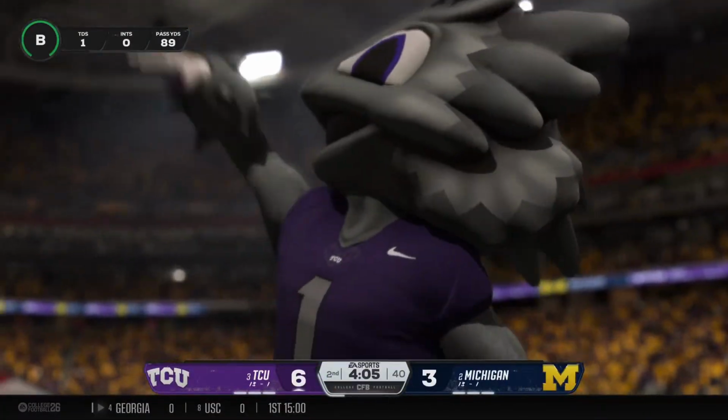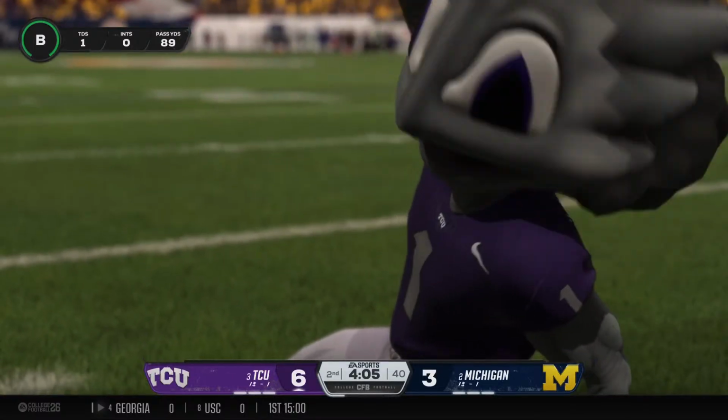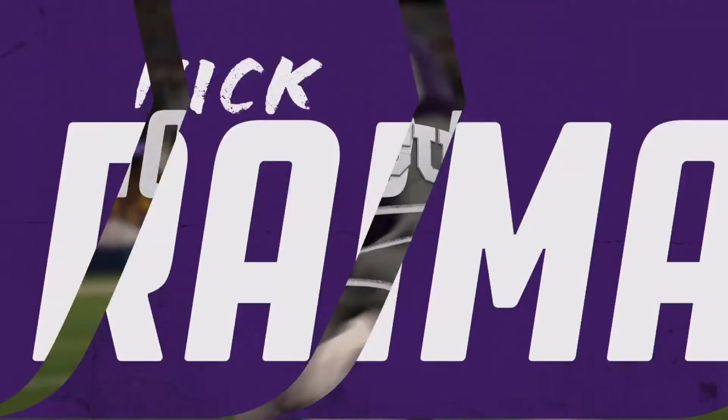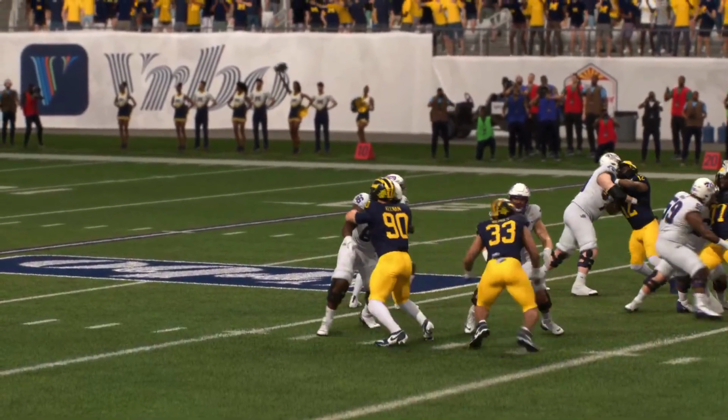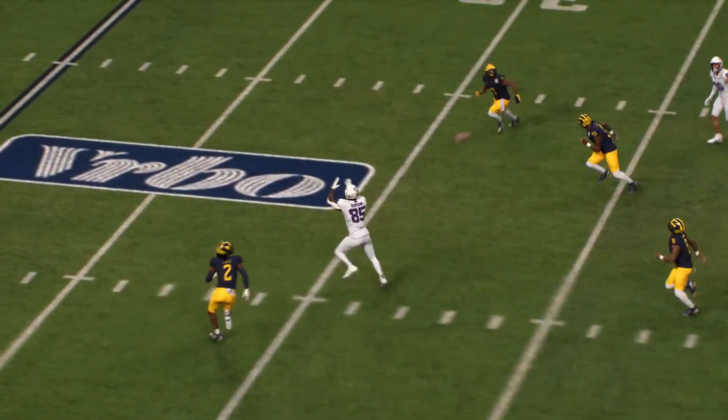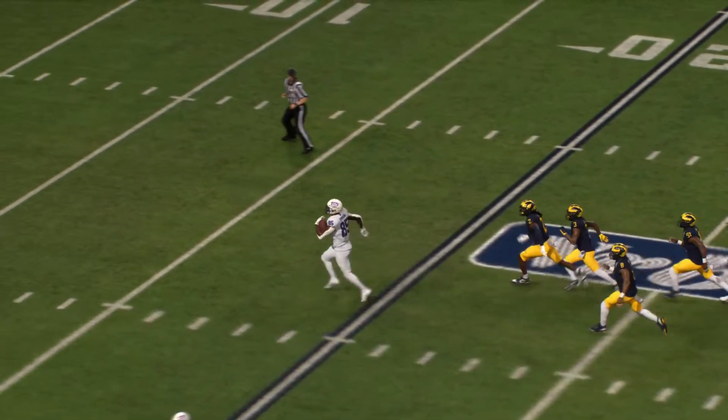This guy can do it all. We've seen him go behind coverage and make plays downfield. We can see him catch the ball underneath, just like this. And when he catches a football, he is so dangerous after the catch. This one leads him into the end zone for the 6 points.